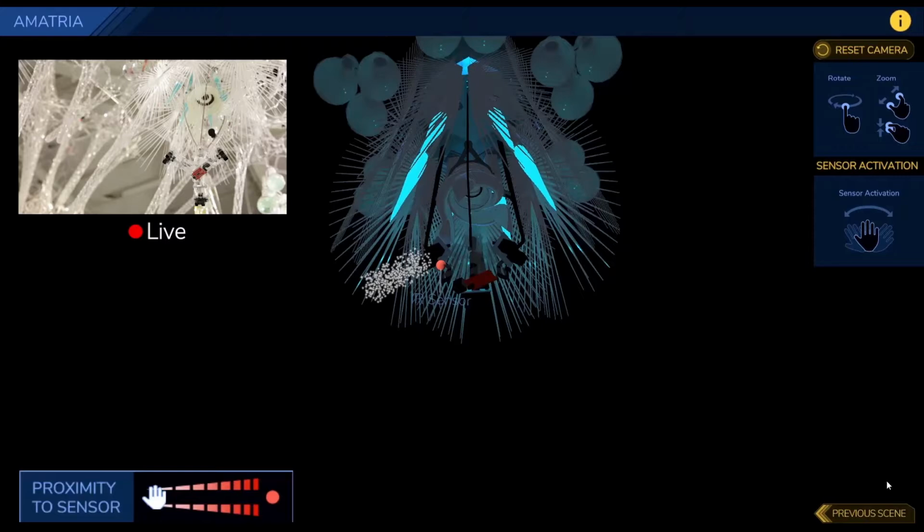I want to also briefly describe Leonard's great work, our designer. All of these UI elements that you see on the top right, like how to rotate the camera and how to activate the sensor, all of these are custom made. So Leonard actually drew all of these in Illustrator by hand. Nothing here is stock, which I think is really impressive.